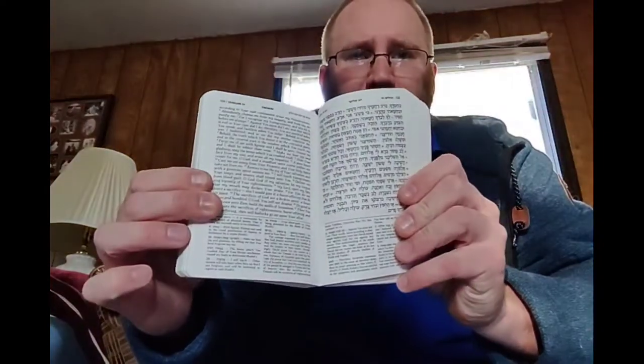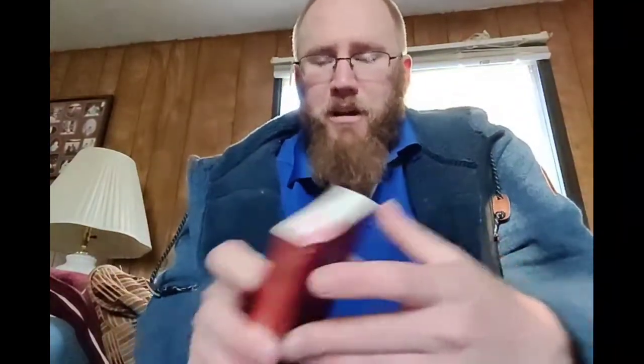This is the Artscroll Tehillim. This is your Psalms. It's a smaller book. You can see the English on this side, the Hebrew on that side, and the commentary down at the bottom. So it's a very good book to look at, especially if you are studying your Hebrew. You can look at the English and compare and be like, oh, okay, why is this word like that? Why is it translated as such? And then you look in your other English Bibles that are Christian Bibles, and you're like, oh my goodness, why are they saying this there? That makes no sense at all. Anyways, that's always fun to do. So that's the Artscroll Tehillim.